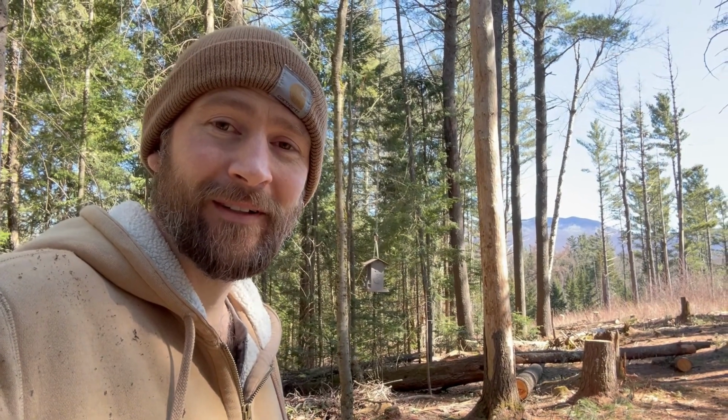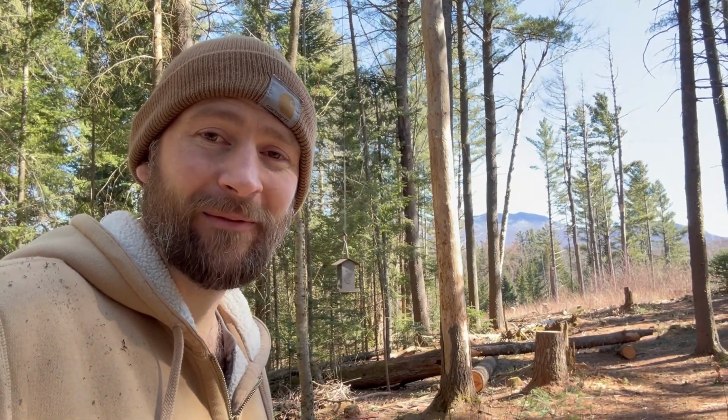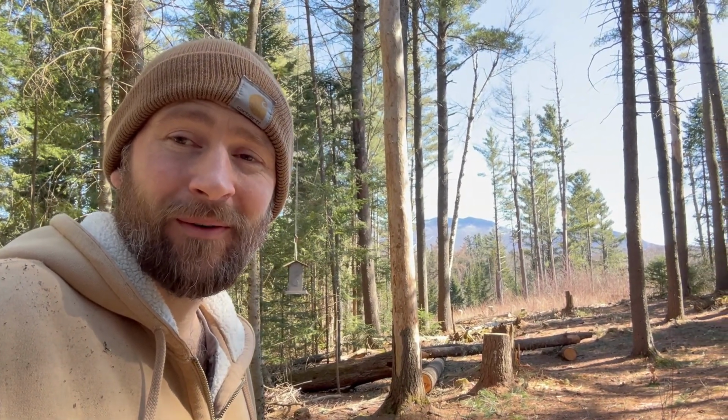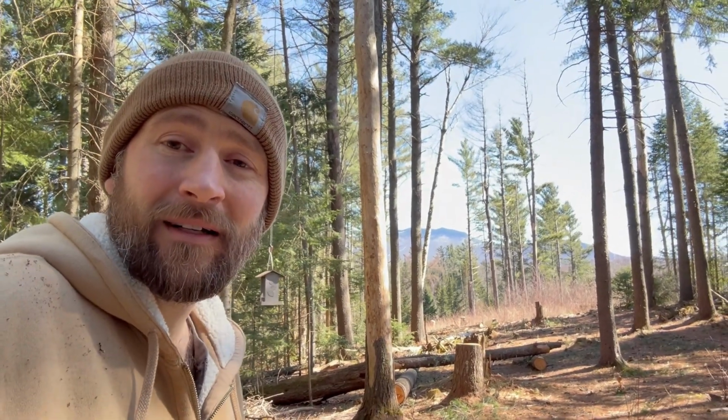I think it's fun to notice the signs of the presence of animals that they leave behind in the forest. I mean, the truth is, we all leave signs of our presence wherever we go. We all have an impact on the landscape, and we leave signs of our presence behind, even us as human beings.